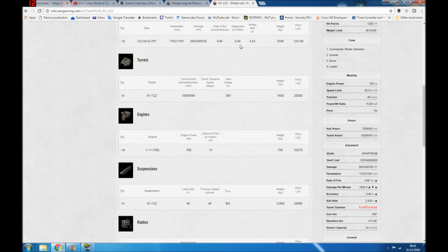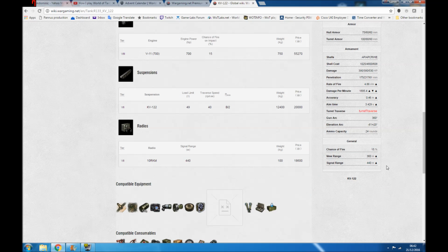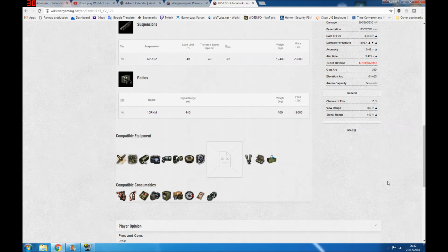Dispersion of 0.46 is not great. Aim time is horrible at 3.43. So yeah, typical Russian 122mm in every way. Gun elevation of -6 is not brilliant, but it's Russian, so you get used to that. Saying the average DPM is 1895, which is nothing special. View range 360 actually is not bad for a Russian heavy. 440 signal range is pretty poor.